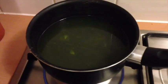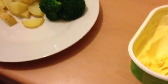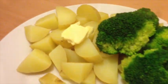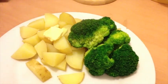I'm just heating up the broccoli water again. I'm going to use the broccoli water simply because I'm a friend of saving water and using it twice, of course, if I can. Just going to put some butter over this so it can melt away, which is nice. This has actually turned out very well.